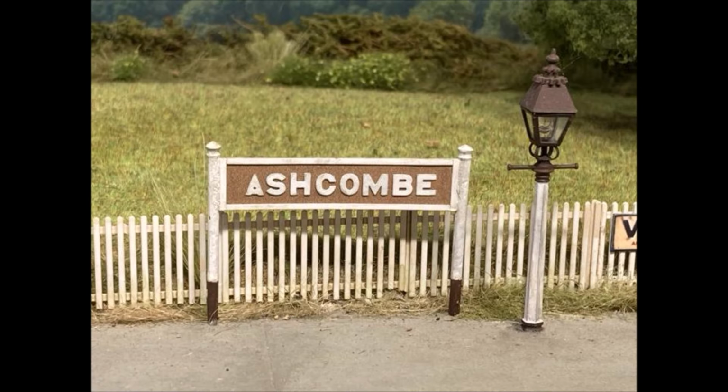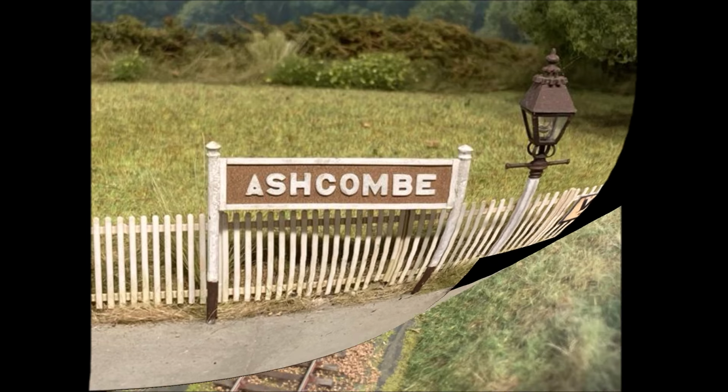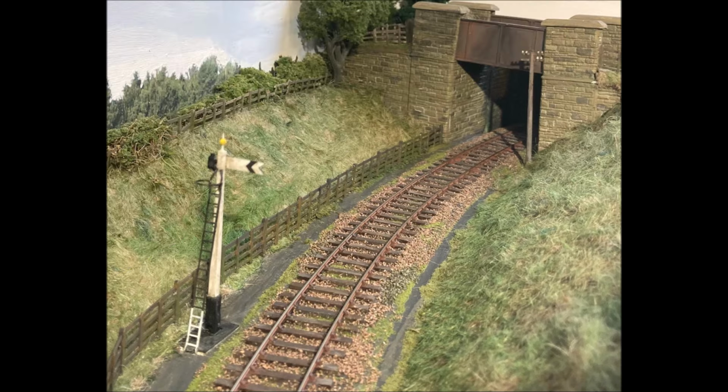This is Ashcombe, a busy country station in the heart of rural Somerset in the 1950s. Down trains emerge from a short tunnel and an overbridge.